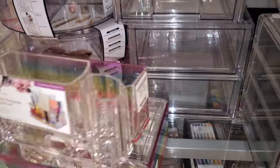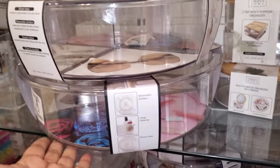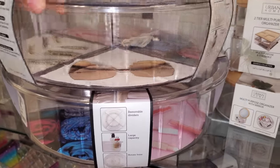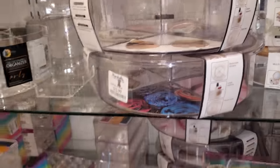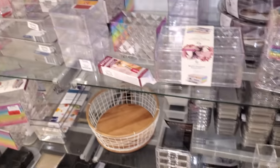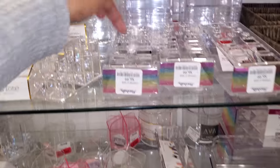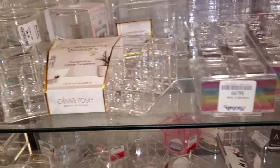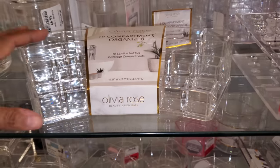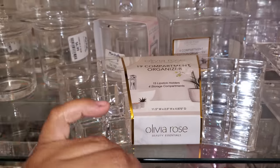Okay, tons of the rainbow organization, $13. Look, you could put your sunnies, hair clips, scrunchies, whatever you want. They're only $13. They have an all pink one, one with little hearts and confetti, a lipstick, lip balm, brushes. That is only $7. This one's a really simple one. It does curve, so if you have room in your bathroom where you need it to curve, $7.